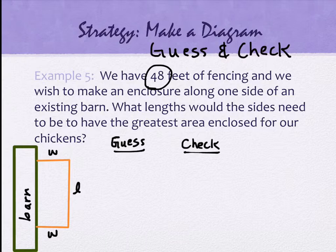So I need a suggestion. What would you like W, or the width, to be? What would you like to try first? 12? Okay, 12. So if I do that, I've got 2 sides that are 12, right? And then if I have 2 sides of 12, what would the other side of the fence have to be? 24. And why do we know that?